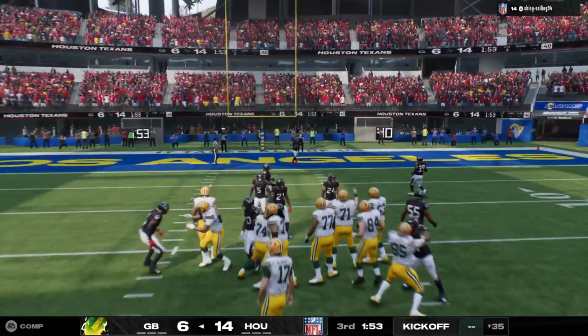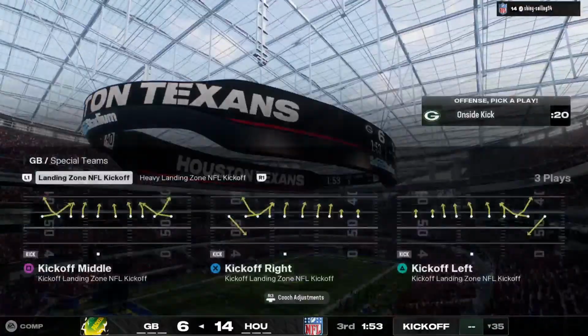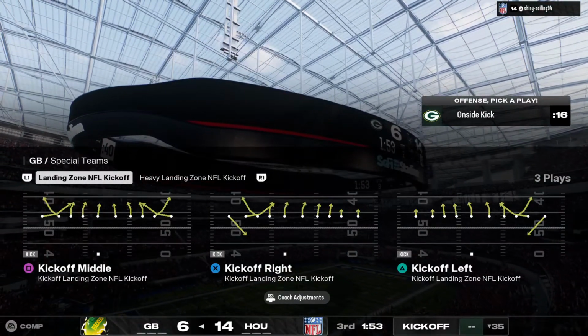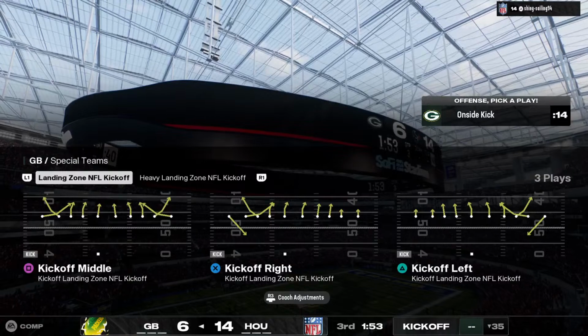And that one bangs off the right upright. Does not go in. It's no good, and they're unable to add the point after.